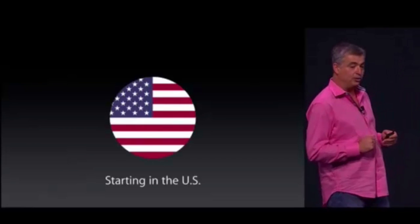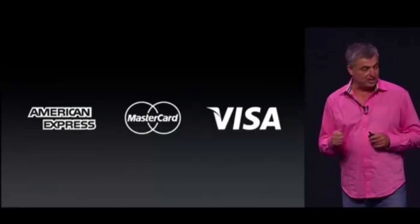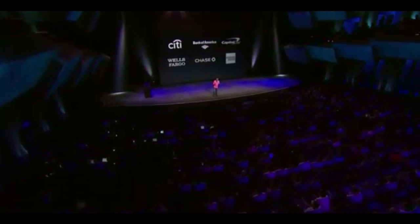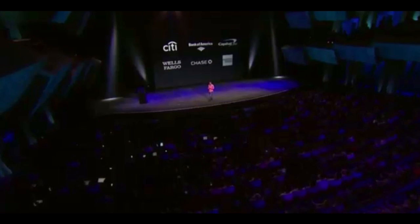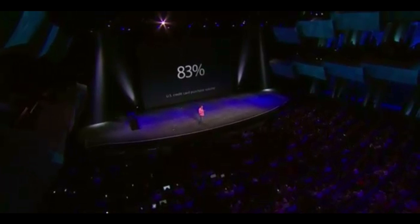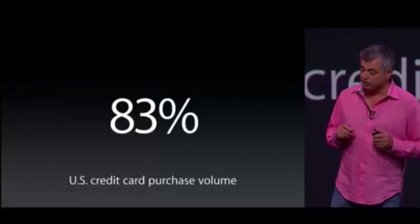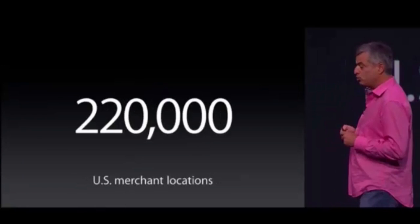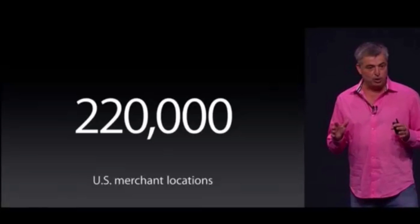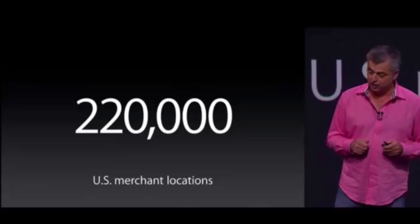Now we're starting in the US with credit cards and debit cards from the three major networks, American Express, MasterCard, and Visa. And we've got the six biggest issuing banks in the US, along with a few more. They add up to more than 80% of all credit card volume in the US, and we'll keep adding even more banks. Now you can use Apple Pay in the over 220,000 merchant locations that accept contactless payments today. But we've been working with some of the largest retailers to enable Apple Pay in all of their locations.